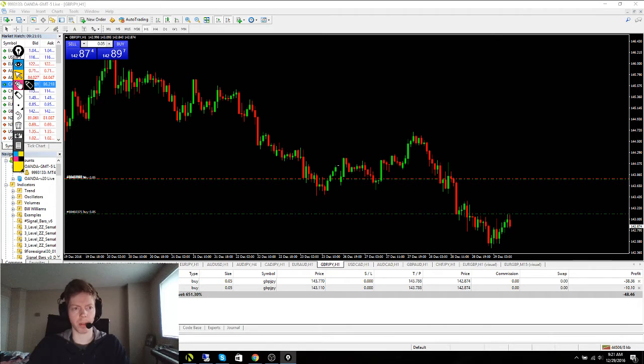So currently we're at minus $48, $50, so just over 1% of the account. Not too bad. But since I'm at 1% negative already on the account, I'm not really sure if I'm going to jump up to 0.1 because it might overextend my account too much, and I don't want to do that. All right.